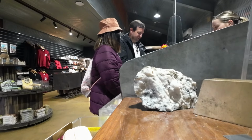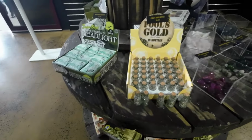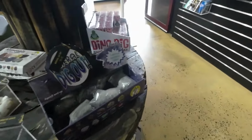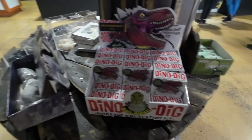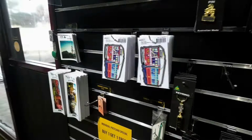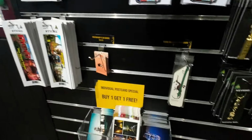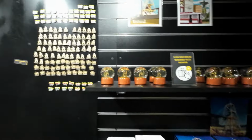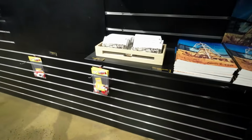After we purchase our ticket, we are now at the souvenir shop of the Central Deborah Gold Mine in Bendigo. The tour takes 75 minutes and you will tour a depth of 61 meters underground to level 2. You can see some exhibits also along the way at the souvenir shop. There's a big poster.